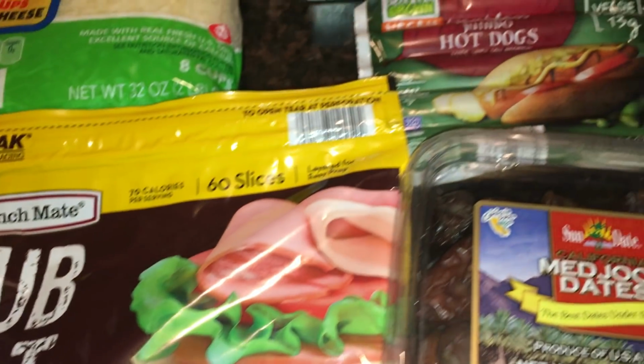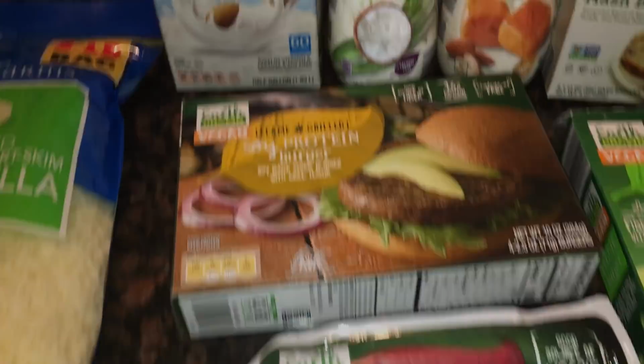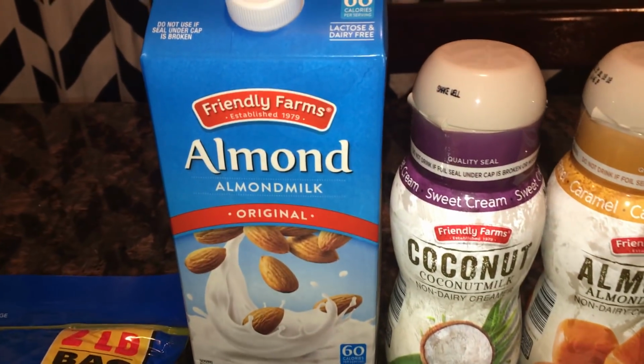So then now moving on to the vegan items. Okay, so now moving on to the rest of the items.